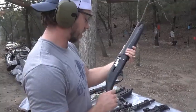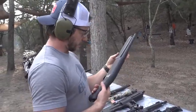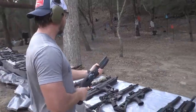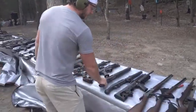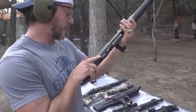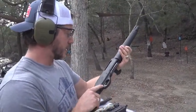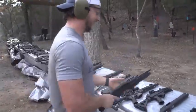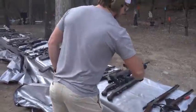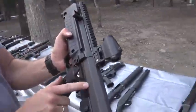This is a 12 gauge shotgun from Black Aces Tactical. And it is 12 gauge, right? Yeah, this is 12 gauge. And it's semi-auto. Oh, it's so hard to hold on to with this grip. This is a Charles Daly, and it's a .410 shotgun. Ha! Much easier.